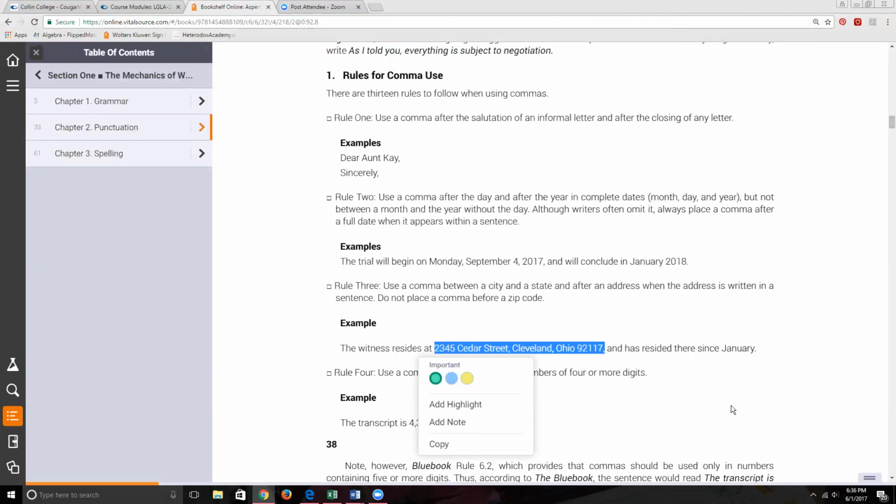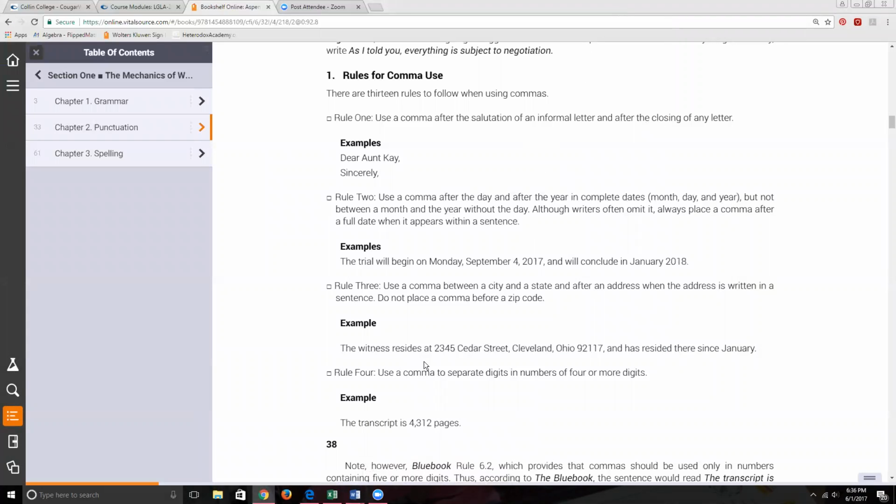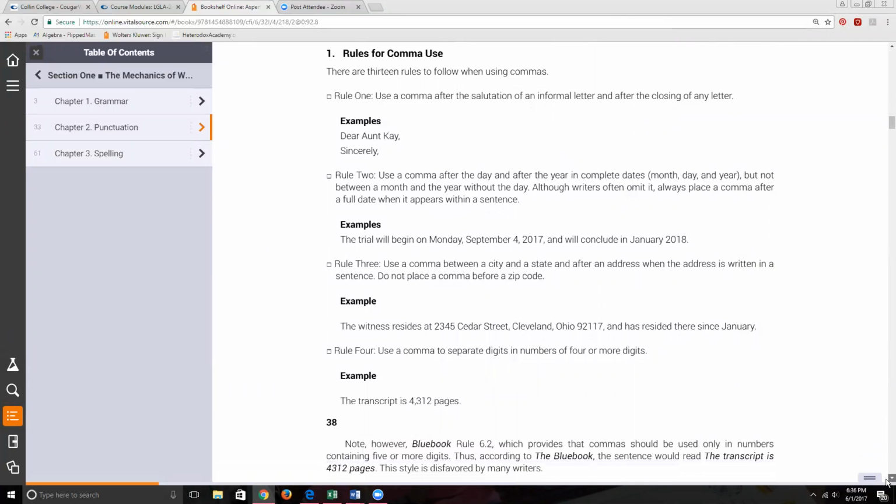And usually correct comma usage does all three of those things, but occasionally, in the example of this sentence and this sentence, even when you're being correct, it can create a belief in the reader that you're not, and so you don't want to do that. So that is rule 3. Let's go on to rule 4.